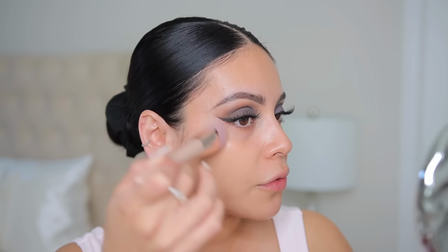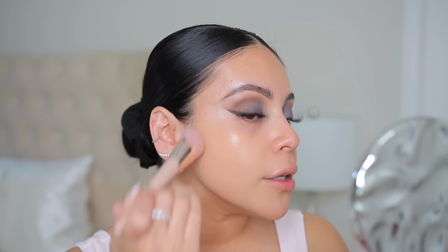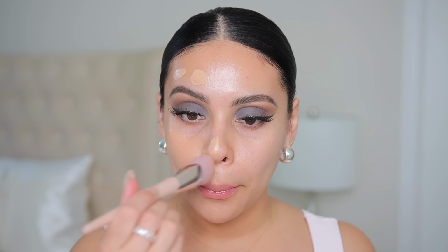Oh my god, that's a perfect match. I really thought that 260 was way too dark. I thought 240 was going to be a really good match, but this one is perfect right now. That looks so skin-like. Definitely luminous. I like this brush. It is really dense, but it's soft.